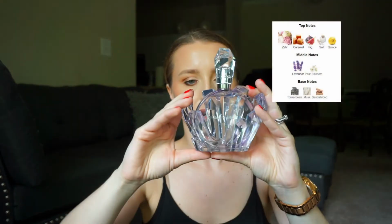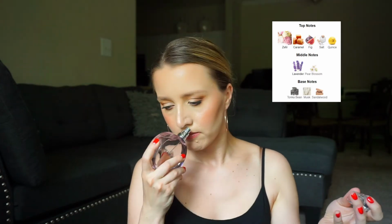So the next one I have is from, I already said it, Ariana Grande. This is Ariana Grande REM. It's almost a year old now, but it's one of her most recent releases when it comes to perfumes. And it's very similar to the Cloud perfume, but to me it kind of smells like if you take Jazz Club from Replica and Cloud, if they would have a baby, this is what that smells like.